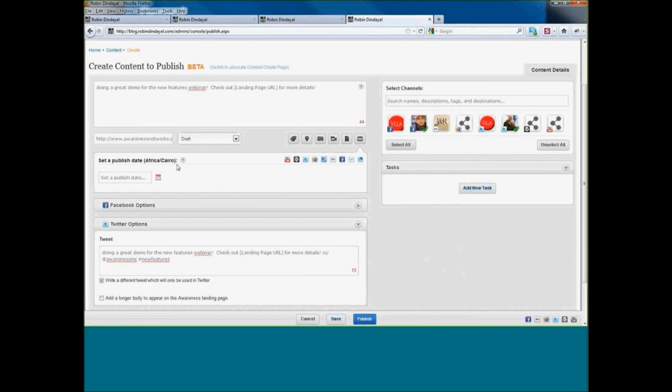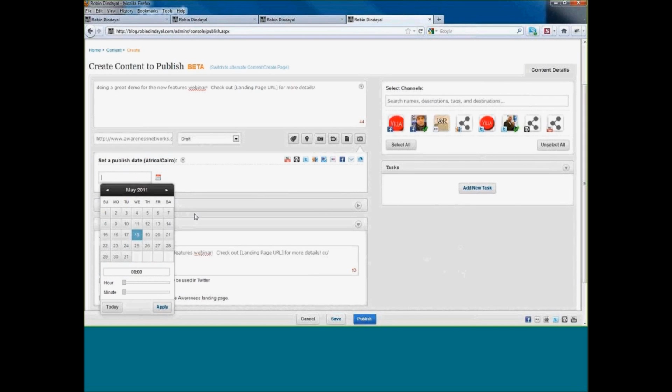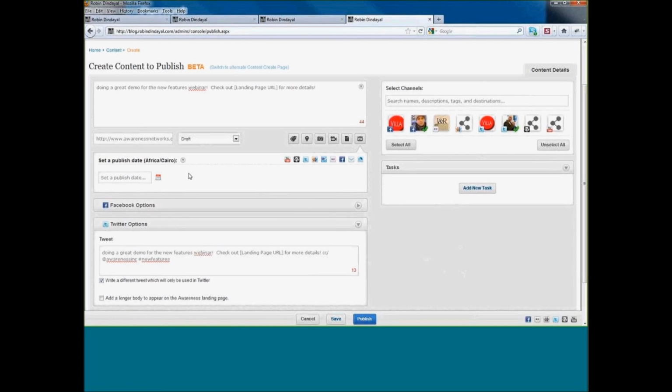I can go through and, as you saw during the previous example where I was showing the time zone, I can set a publish date specific to, as if I was in Cairo. So I can choose my date and time as to when something will be published. If I don't select the date and time, it will be published immediately.